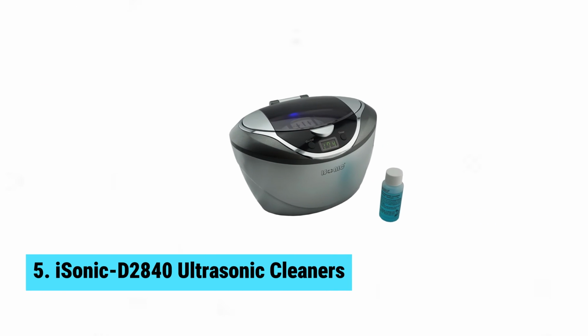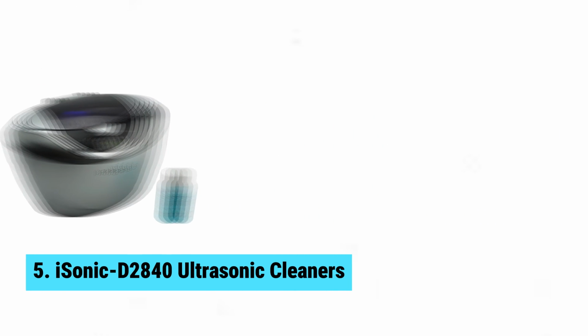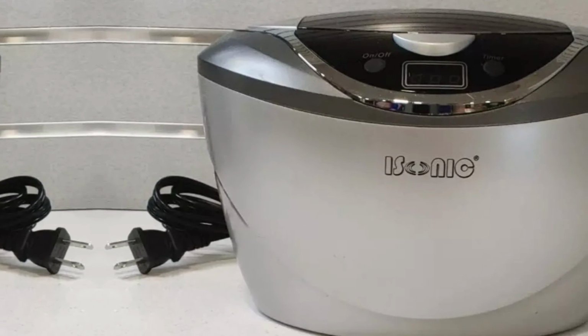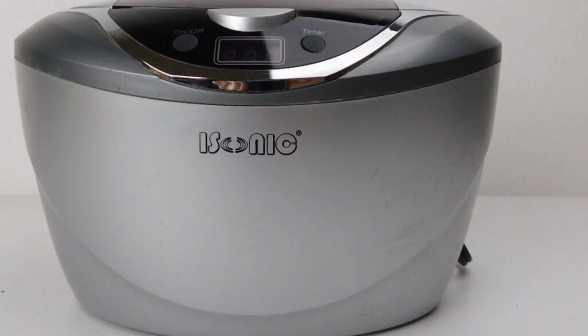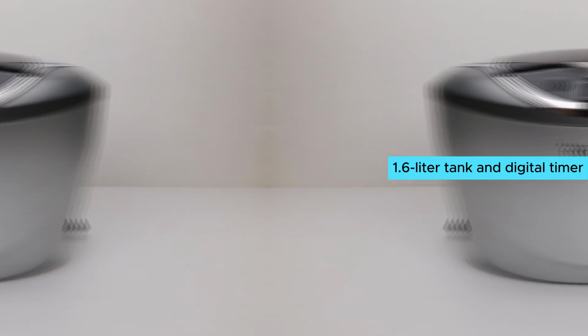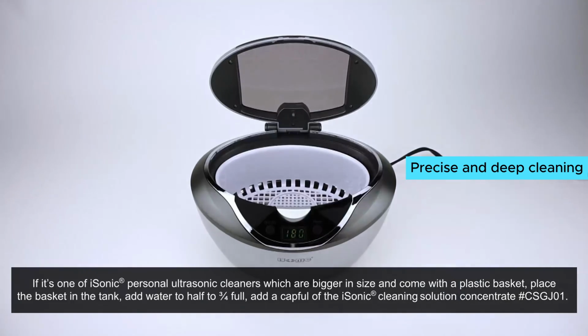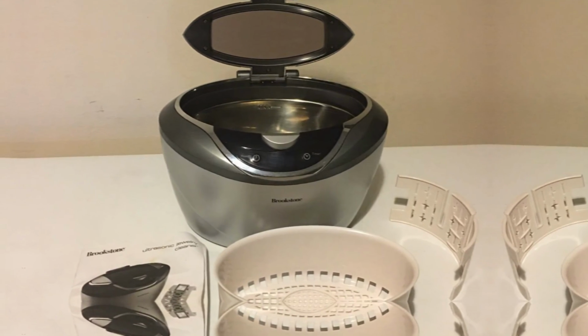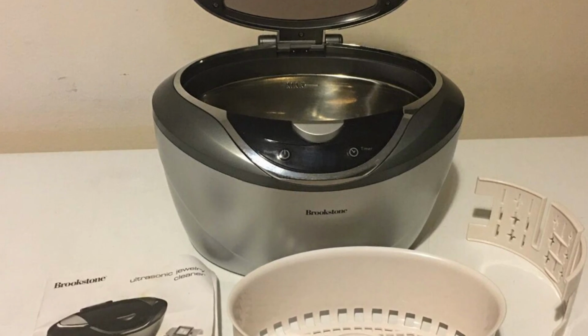Number 5. iSonic D2840 Ultrasonic Cleaners. If you want the best ultrasonic glasses cleaner on the market, the iSonic D2840 is the way to go. With a 1.6-liter tank and digital timer, this device offers precise and deep cleaning unmatched by other methods. The blue LED light lets you know when it's working, adding peace of mind to the cleaning process.